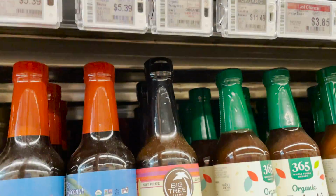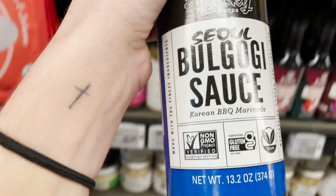And you can find some more fun sauces. I have a sauce for orange chicken in there that's gluten-free as well as a bulgogi sauce. And you're just looking for these certified gluten-free labels. That's just meaning that they're not using traditional soy sauce, and those are gonna be great options for you just to have in your pantry to continue to cook those foods that you love without being worried about those trace amounts of gluten.